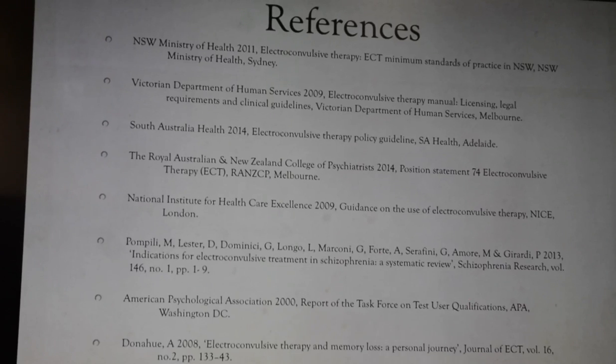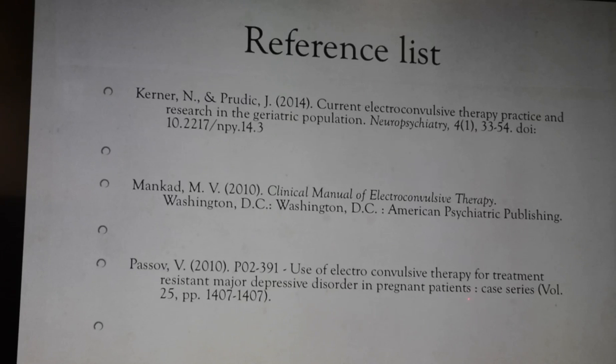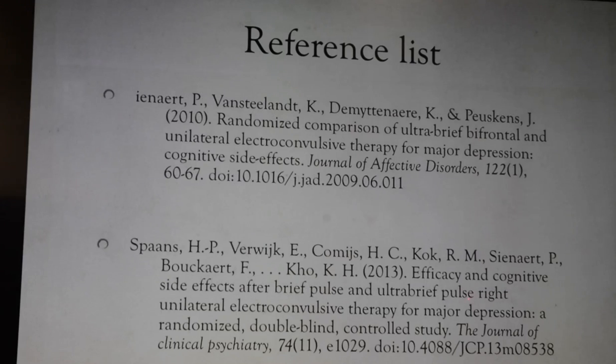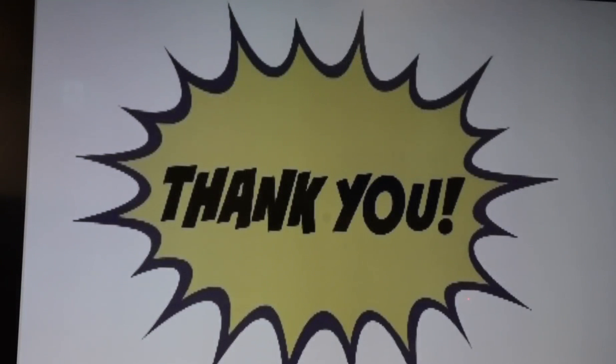So attached are my reference lists. I've got about 4 pages of references from the various articles and books that I've read, which have assisted me in getting a much clearer understanding of what ECT is about. I will provide this at the end of the project, and feel free to approach me and ask me questions anytime. Thank you.